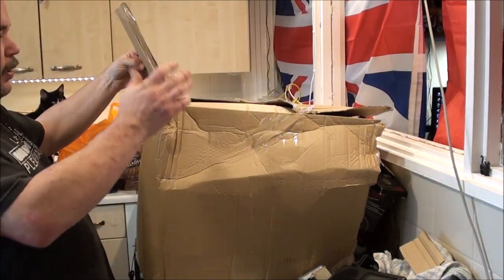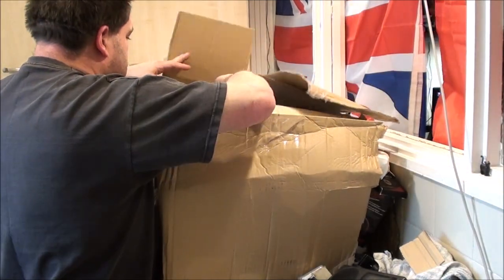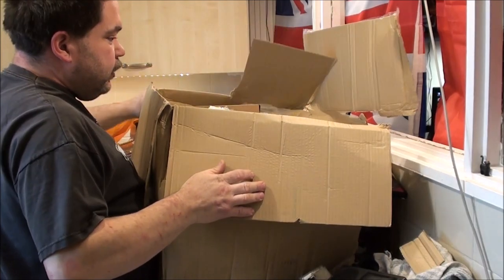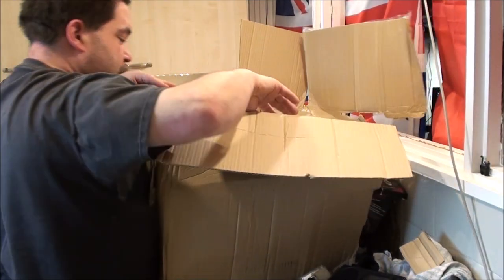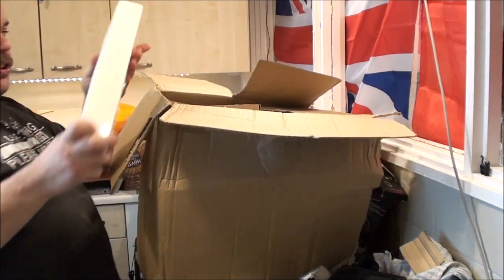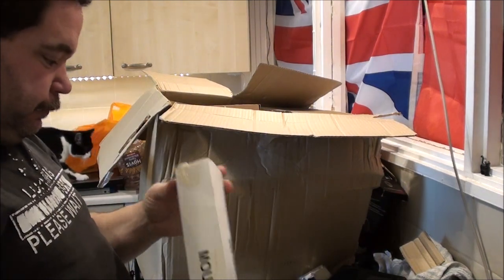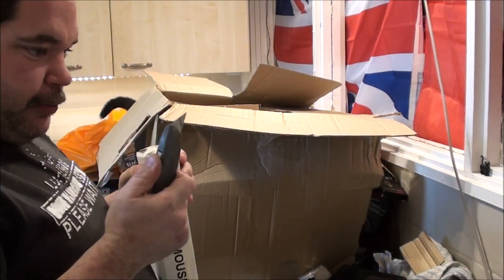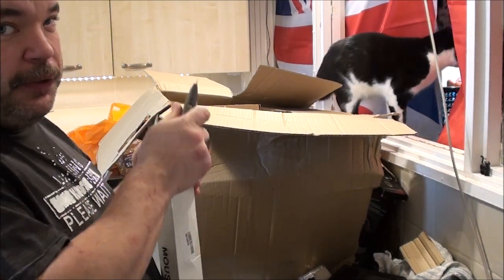Anyway, I've already cut the tape on the box. I don't know why, because it's already split, so we've seen some curious boxes on the top here. Let's start with a long one, shall we? What is this? It's a mouse pad. I have got my knife here, so we can open things up as we go along. So this could be quite a long video. There's 50 items in here.